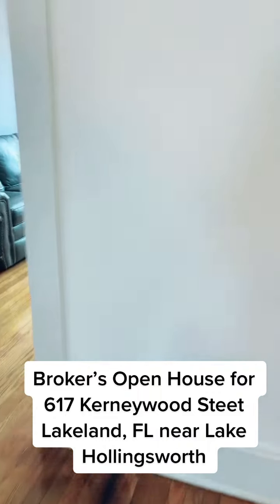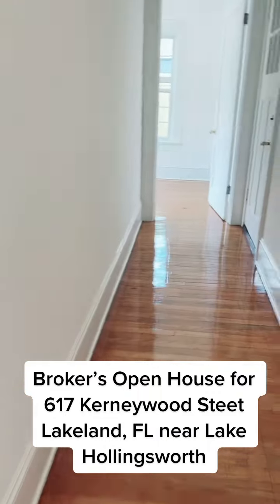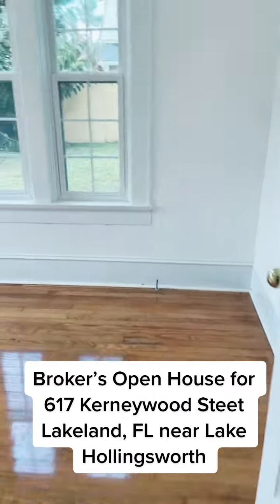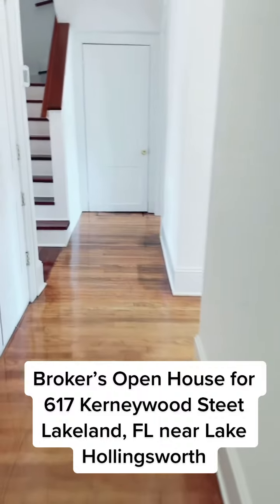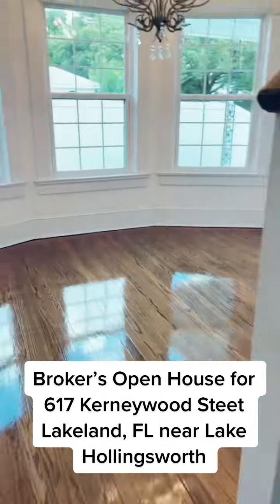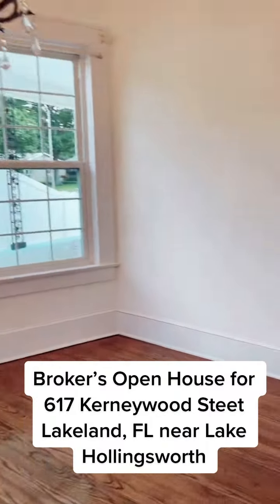So if you're a realtor and you have a buyer that may be interested in this beautiful home near Lake Hollingsworth, we are here from noon to 2 at 617 Kearneywood Street, Lakeland, Florida, 33803. Love to see you here.